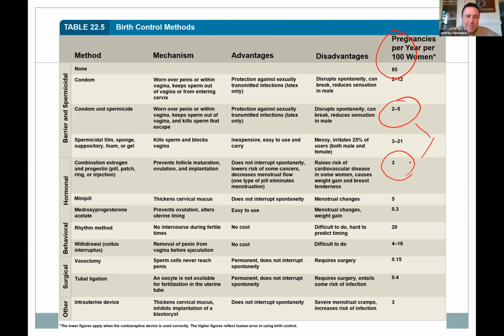This is a particular kind of hormonal pill. The rhythm method is when you only have sex outside of when you ovulate. If a woman keeps track of when she ovulates and doesn't have sex in that week around it, you're safer. But you can still see 20 out of 100 will get pregnant. Sperm can last a long time, you can miscalculate, lots of things can happen. And then withdrawal, or coitus interruptus, 4 to 18 out of 100. But tubal ligation and vasectomy, less than 1%, big time.